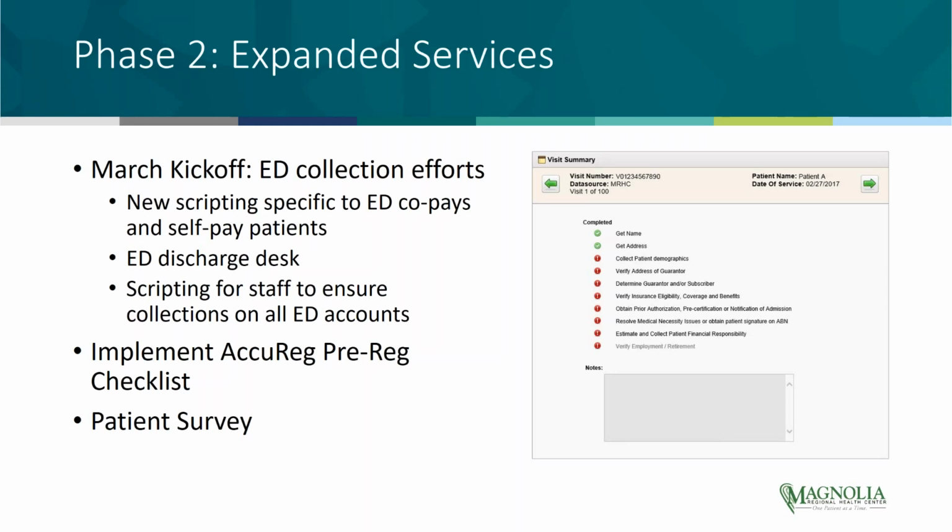One other thing at the bottom there, there's a thing for notes. We can communicate between the pre-reg department and the registrar with the patient outside of their ADT system. If there's something we need to put on there, some information that they need that we're not comfortable putting actually in their Meditech system, we can put it on the notes here. And then the last point is patient survey.